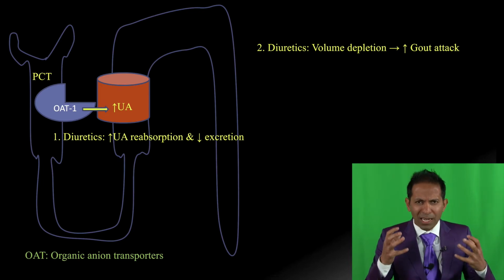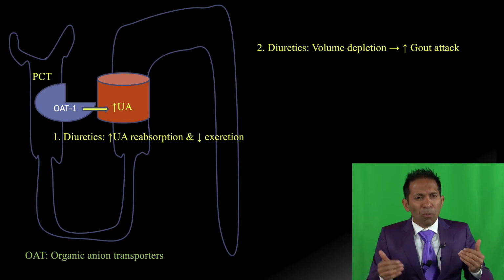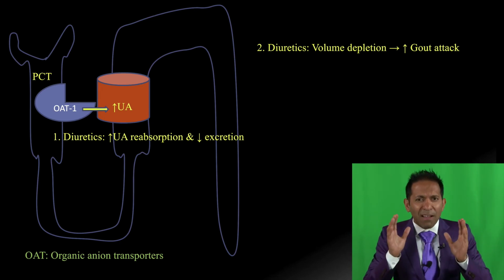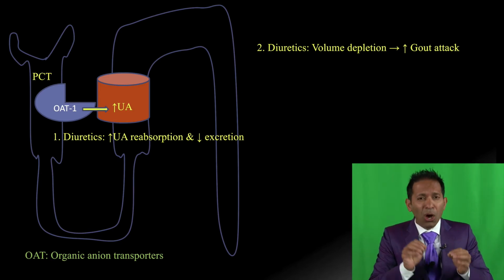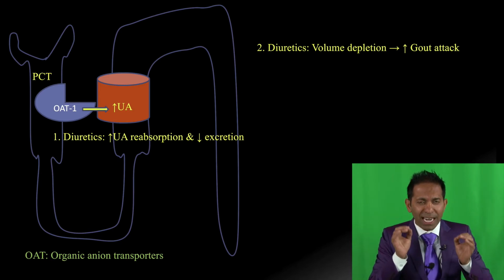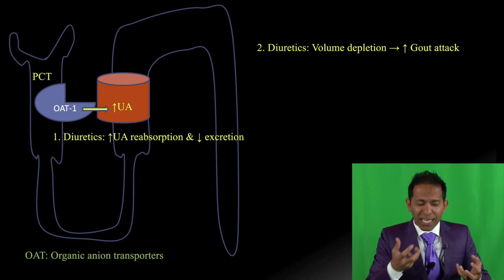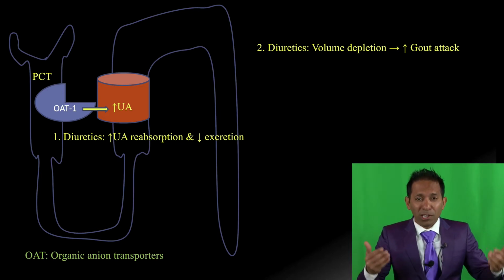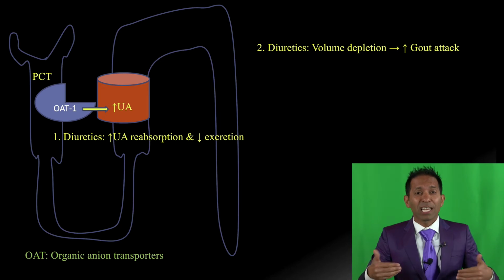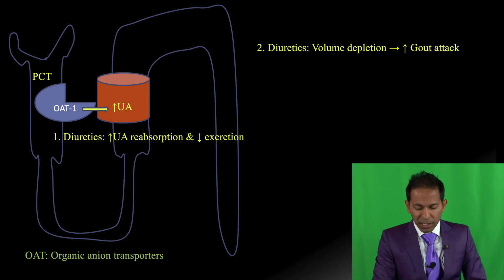Now, among patients who have gout, 10% produce too much uric acid. Most of the patients have gout because either they have CKD or they have a genetic defect at the level of the PCT. It means they are reabsorbing too much uric acid at this organic anion transporter. So if you give them diuretic therapy, they're going to reabsorb more uric acid and they're going to have more gout attacks. So that's why we don't like to give diuretic therapy.